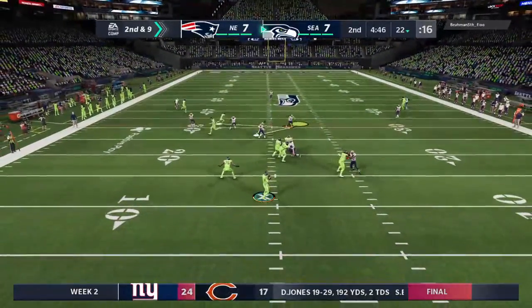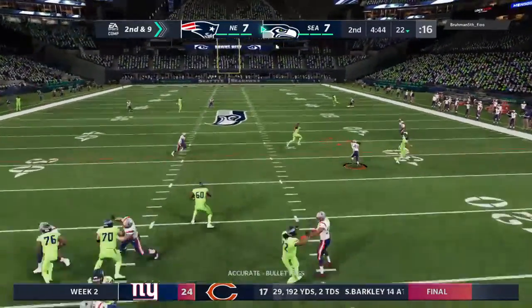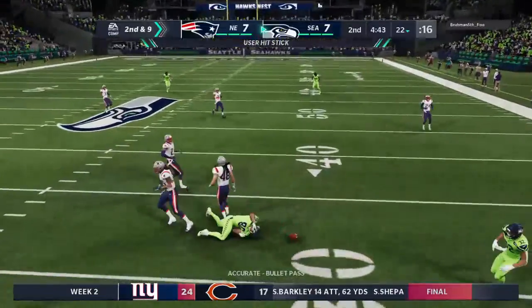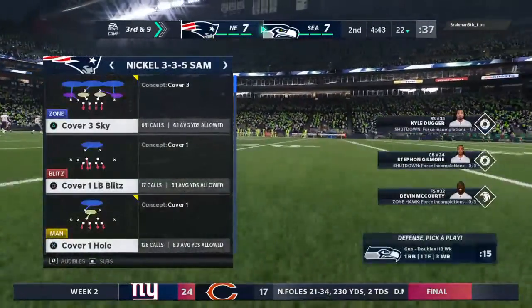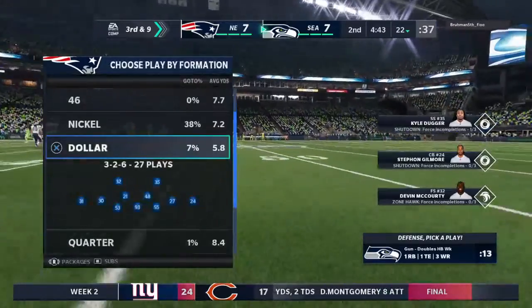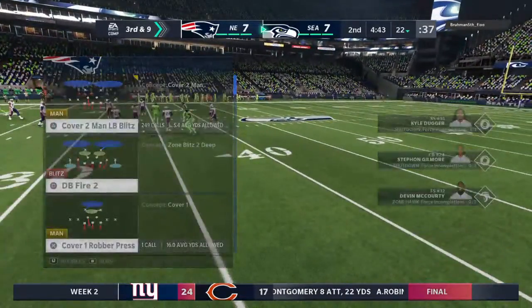On 2nd and 9, Wilson. And that is incomplete. A lot of force bearing down on him there. He could not hang on. It's 3rd down. Well, he kind of forced that one there, didn't he?